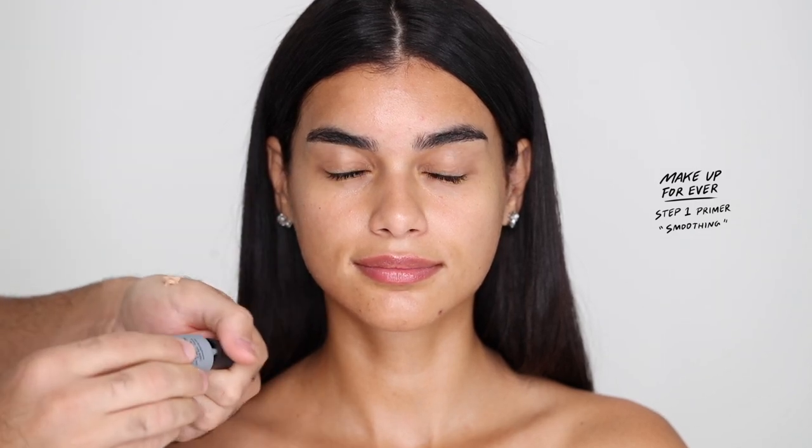And then I'm gonna go ahead with a primer. This is the smoothing primer, which is a bit of a pore filling primer. And I'm just applying that on the T-zone and on the cheeks.